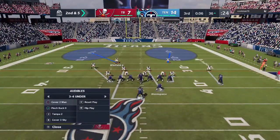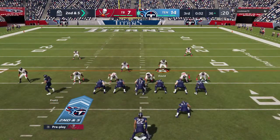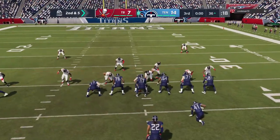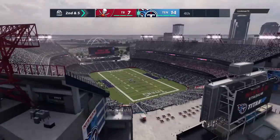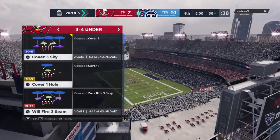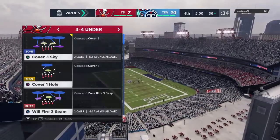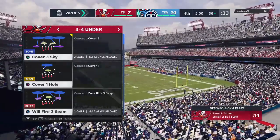After the pickup of 5, here's 2nd and 5. And that is going to do it for this 3rd quarter of action. We'll return with more after this. This is the NFL, and it's on EA Sports.